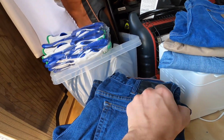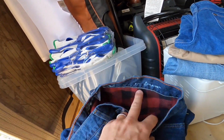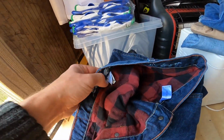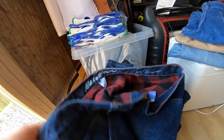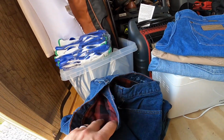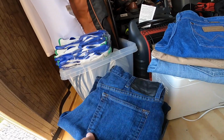I got this pair of Eddie Bauer flannel lined pants. I might hold on to these until the winter time before they are in demand again, because we're going into summer pretty soon. But this is the Eddie Bauer straight fit flannel lined jeans.